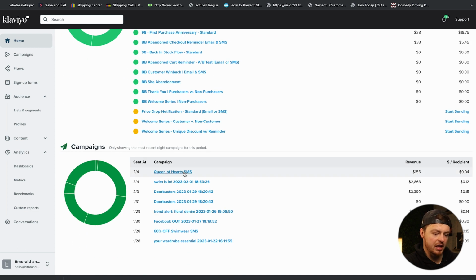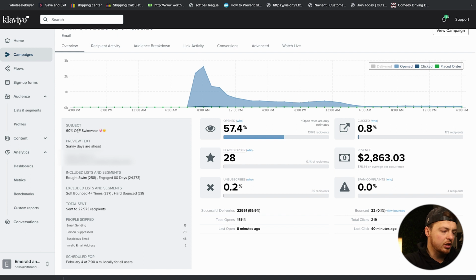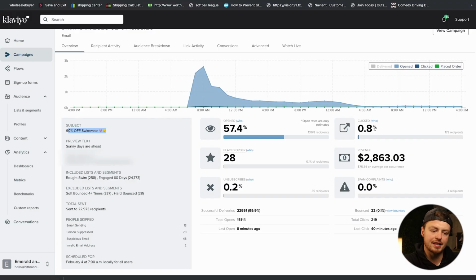Now, this is an SMS, made 156 bucks. All right, so I can't go over too much of the details here, and I'll have to blur out this spot of who it's coming from, but the subject line was 60% off swimwear. Why it probably did well is because we're getting ready to go into swimwear season. 50% open rate. Honestly, who knows if that's correct with the Apple and iOS stuff, so don't worry about it. The click-through rate is less than 1%.